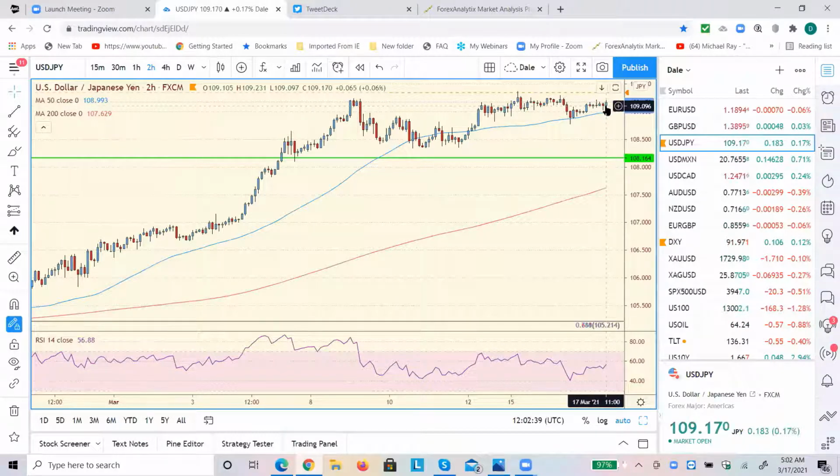I'm not doing anything until after the Fed. And I'd be looking to fade the yen up there if we got to 109.09. And a funny thing happened yesterday afternoon. I was looking at this.